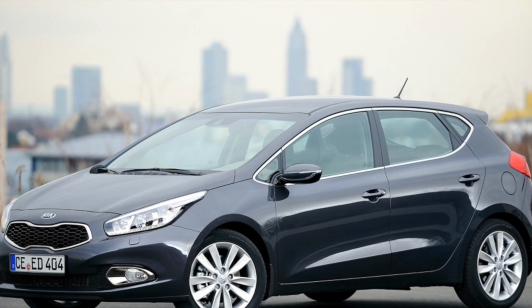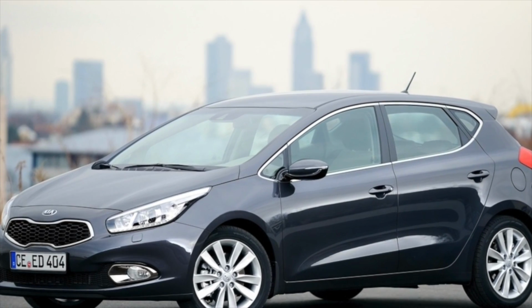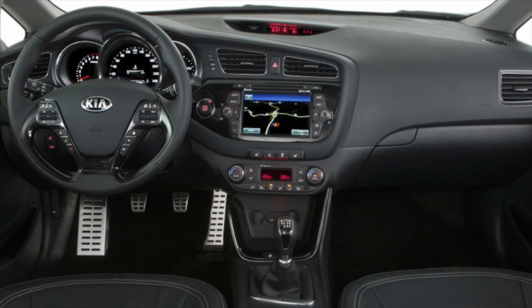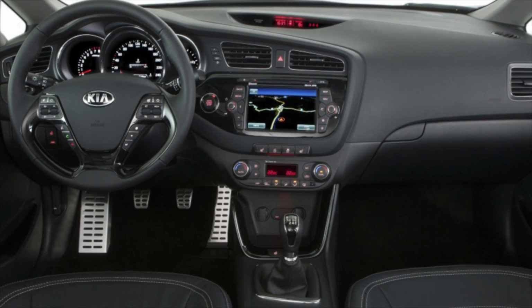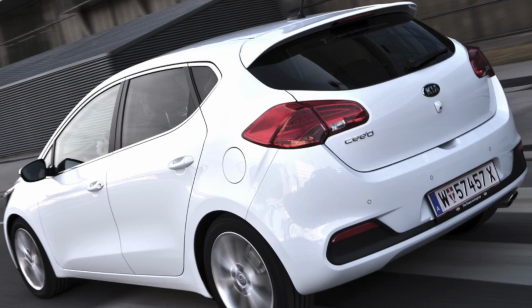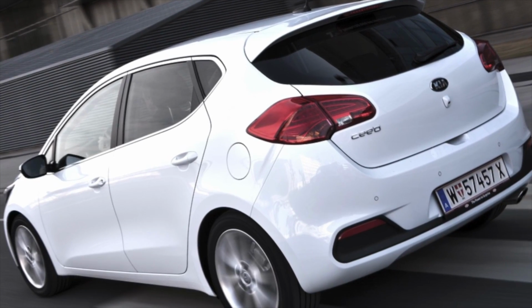The model has a wide variety of petrol engines and two turbo diesels. The three-door versions, the GT, Ceed and Pro Ceed GT, received a 1.6 T-GDI petrol turbo engine with a return of 204 horsepower. The engine from the Gamma family is equipped with direct fuel injection.